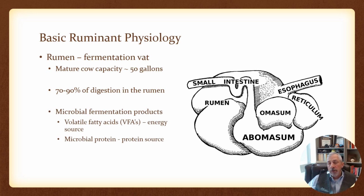What's going on there is microbial fermentation. There's microbes in the rumen that are breaking down the feed, especially the forage component, as well as protein and any grains that might be in a diet or other concentrates. And they're breaking those down into volatile fatty acids, or what we call VFAs. And that's really kind of the energy currency of a ruminant animal. Those are absorbed, and the animal utilizes that for energy.